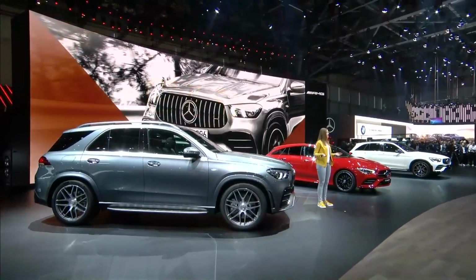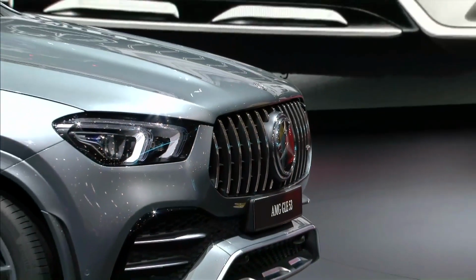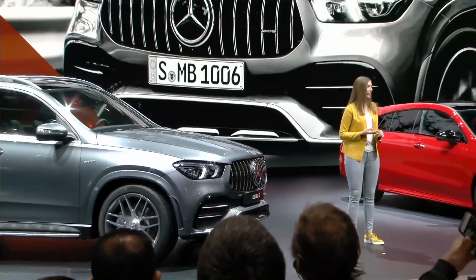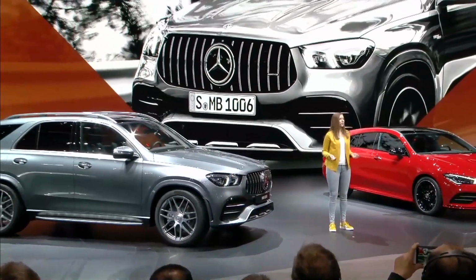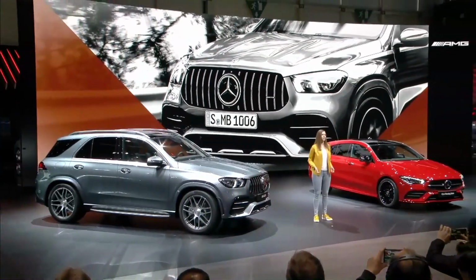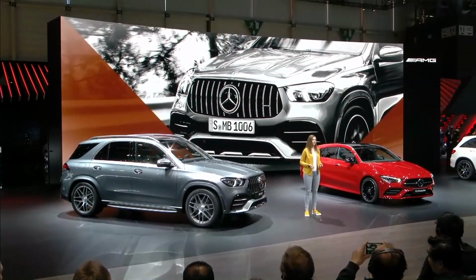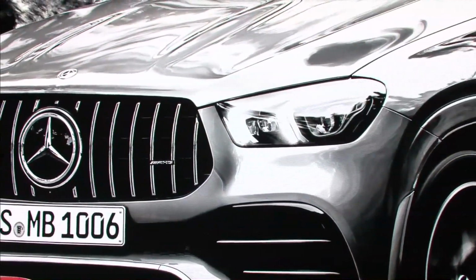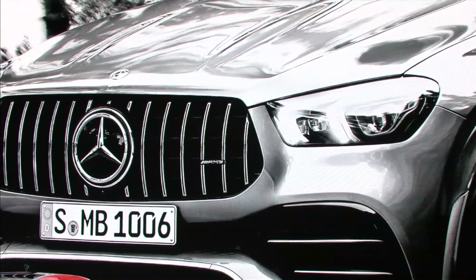What's in a name? Well, in this case, it stands for a fully variable all-wheel drive, an integrated starter generator, and a higher output of 435 horsepower. And that's even before the ISG kicks in with another 22 horsepower. In other words, the GLE 53 is now a full-fledged AMG performance car.